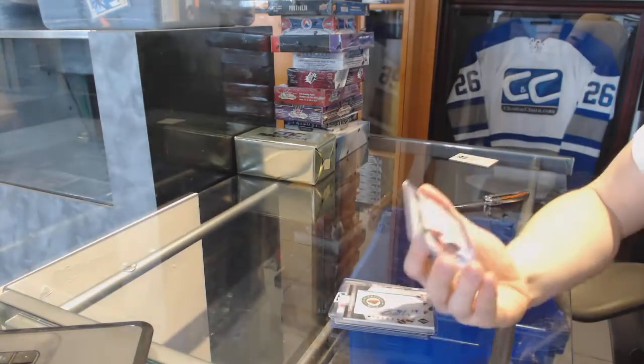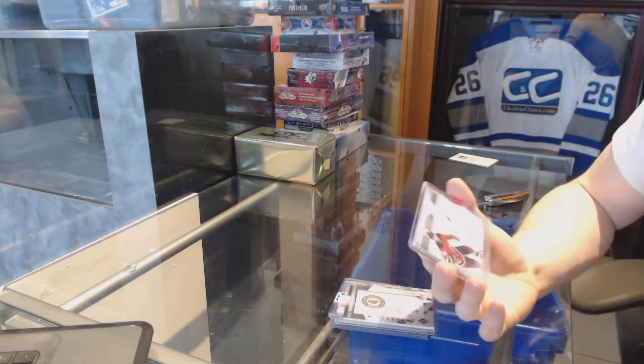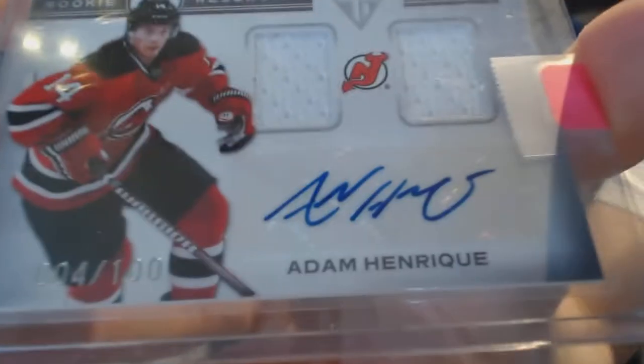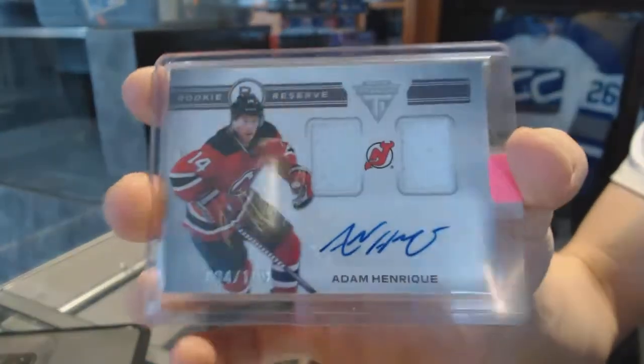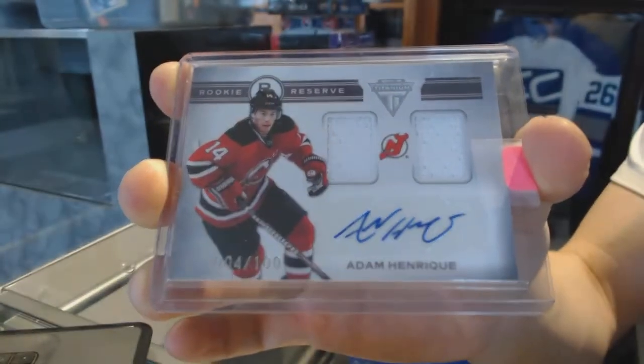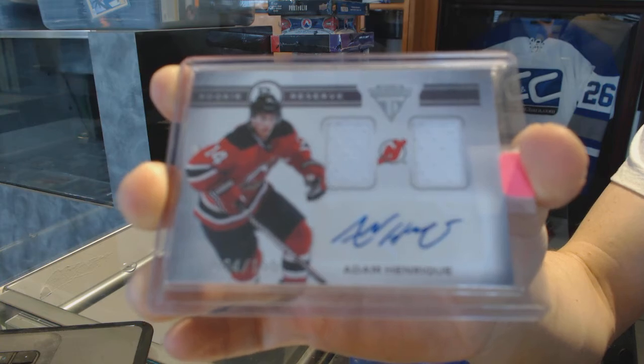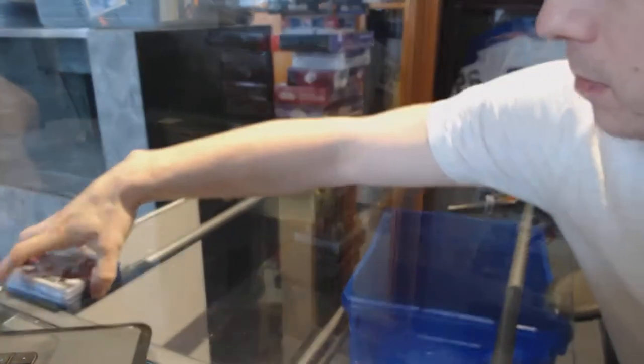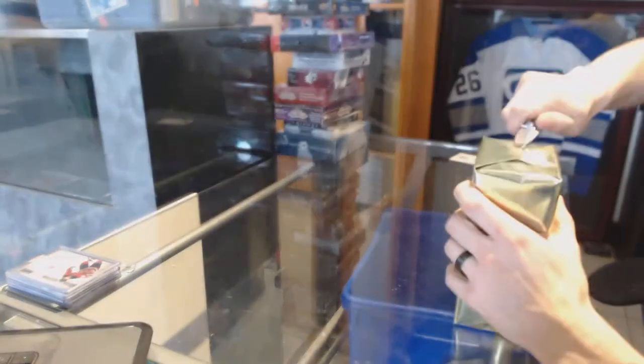And we've got an 11-12 Titanium Rookie Reserve Dual Jersey and Autograph, number to 100 for the New Jersey Devils, Adam Henrik. All right, gold box two.